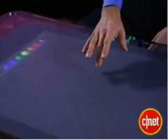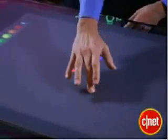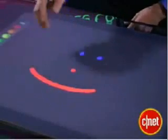Took it through its paces. So wouldn't it be great to be able to just reach out and dip our finger in paint and be able to go to the surface and just press down and have it recognize my hand. I can do that and have some fun by drawing some eyes and perhaps a mouth and a nose.